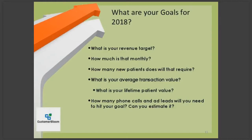So again, it comes down to how many phone calls and ad leads you'll get to hit your goal, and can you even estimate it? This is a big question for a lot of practitioners, which is to figure these numbers out, because we're really looking at what your targets and what your capabilities are, and how do you estimate those numbers to be in the right space of where you are.